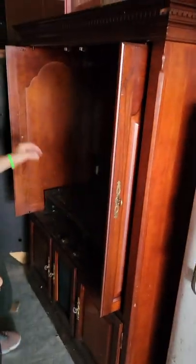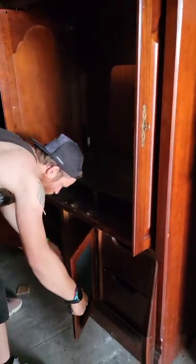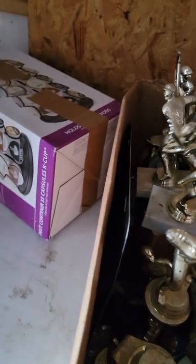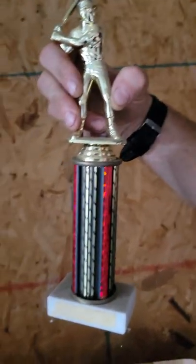Got some newer furniture. Some of it we're probably going to be donating. That's an entertainment center right there. It's a three-piece, actually. That's the centerpiece. It's got two smaller pieces on the outside. More tools back here. All kinds of stuff. We got a bunch of old glassware. I don't know what that was. And all kinds of trophies. Look at that stuff. I don't know if this thing's old. Doesn't have a name on it. Yep, old trophies.